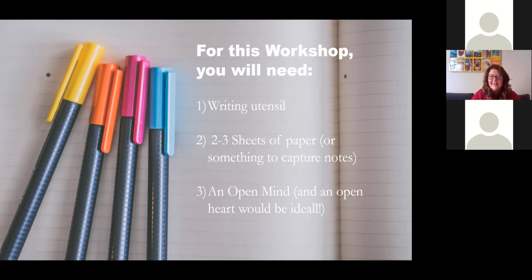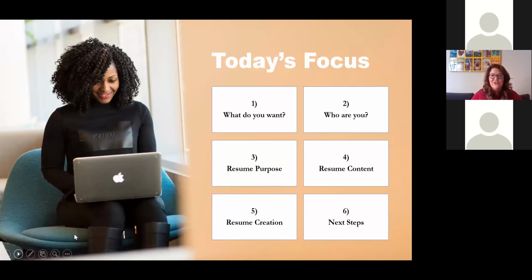And lastly, an open mind. I'm going to approach this resume writing workshop from a different angle than just sharing what we should put on a resume. So an open mind and possibly an open heart could really benefit you as we work through this.